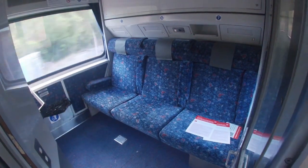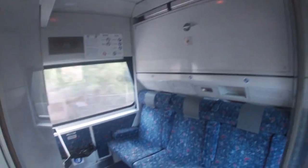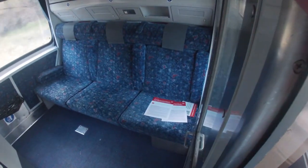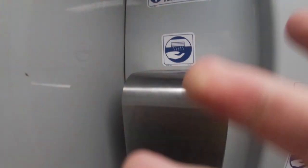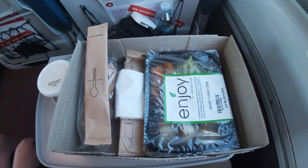As I mentioned earlier, on this service you have the option to sit in the sleeping compartment. So as you can see here, the bunk bed folds out, and that's about it in terms of the sleeping compartments, including this long corridor. Bathroom time! So the bathroom was kept nice and clean throughout the journey, although I probably only used it once anyways, because I'm not bothered busting anyways.